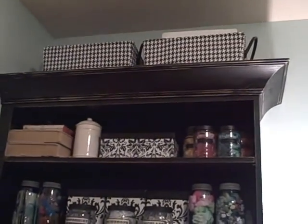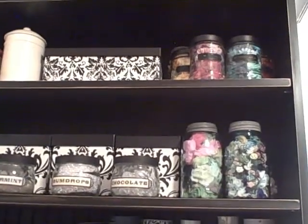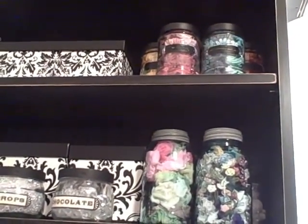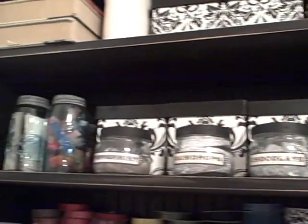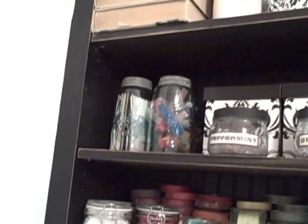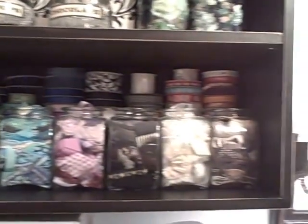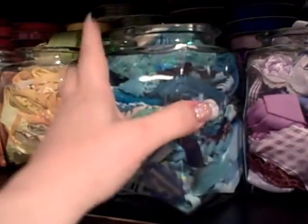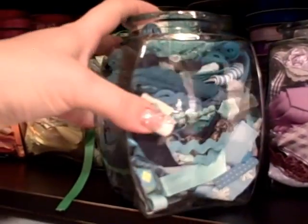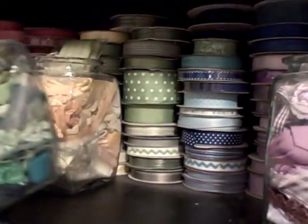This has got some more houndstooth baskets up top. It's got some decorative boxes to hold different things. I've got some jars to hold things like paper flowers, ribbon roses, ribbon trim. This is my ribbon shelf that holds all my ribbon. I've got clear jars on the front. These hold shorter lengths and pieces that I bought by the yard. And then back behind is where I keep the ribbon that's still on the spool.